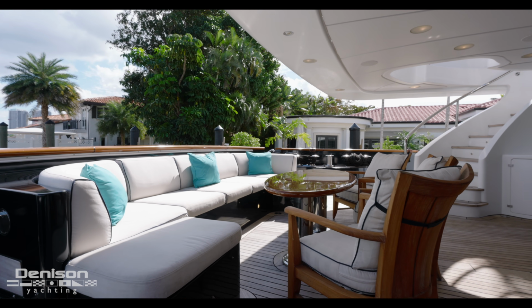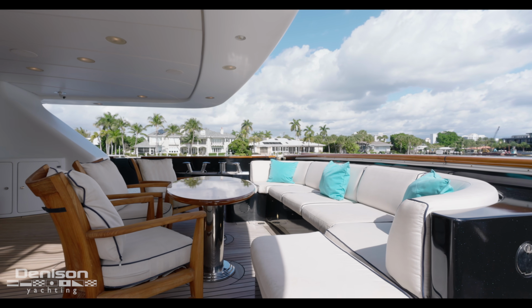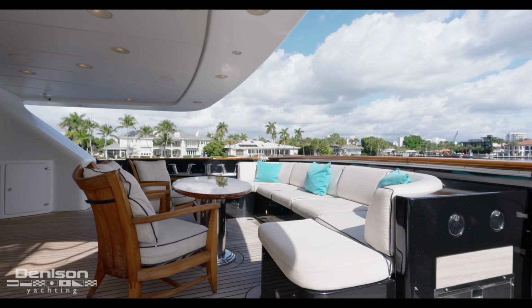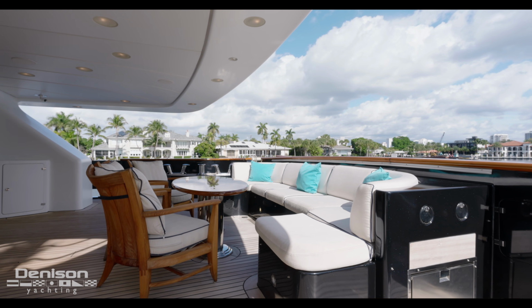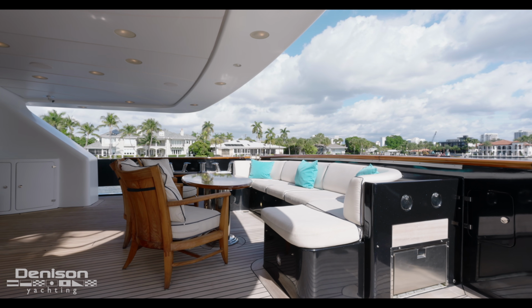Down here we've got a ton of stuff that the captain's added and that Benetti did that make it a really functional space. Like when you first come on both sides, there's refrigeration. So when you're coming off the dock, or if you're coming up from the beach club area, there's a little drawer refrigerator on each side for you to grab a drink.